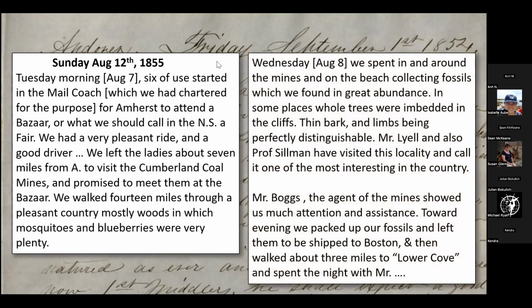He spent the next day, he and William Park, around the mines and on the beach collecting fossils that were in great abundance. Now you have to remember, he's more of a mineralogist. So this is sort of the first time he's been to Joggins. He's not super interested in fossils. He's more of a mineral person. But they see whole trees embedded in the cliffs, thin bark, limbs, perfectly distinguishable limbs of the trees. And he notes that Lyell and Silliman had visited the locality before.